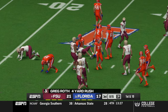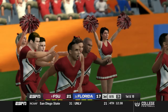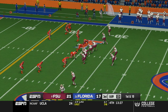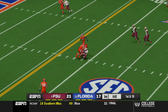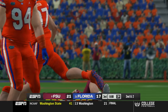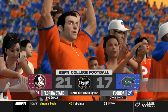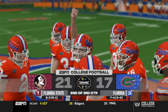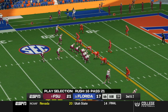Up the middle for a nice gain. That's a gain of four on the play. That makes it first and 10. From the 26-yard line, it's first down. And he's taken down at the 18. We head to the final quarter, and we've got a great game on our hands. The Seminoles lead it by four. Fourth quarter. Florida State holds a four-point lead.